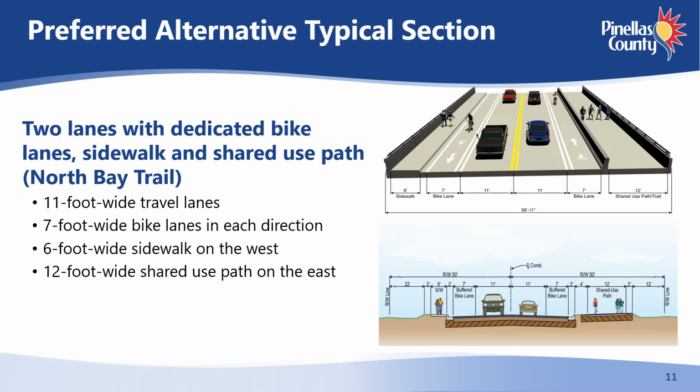The preferred alternative's conceptual typical section is a two-lane bridge with 11-foot wide travel lanes and 7-foot wide bike lanes in each direction, a 6-foot wide sidewalk on the west side, and a 12-foot wide shared use path on the east side. A similar typical section is proposed for the roadway approaching from the north and south sides of the bridge. The shared use path is part of the North Bay Trail extension.